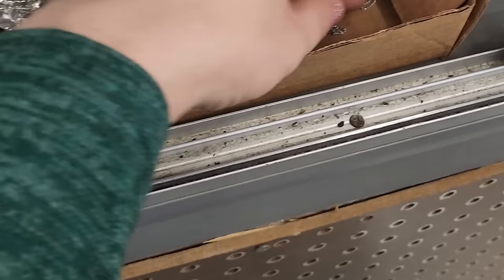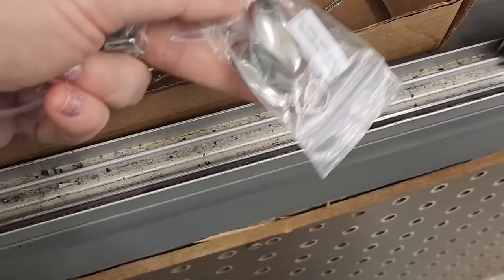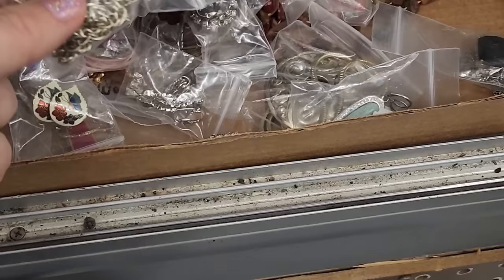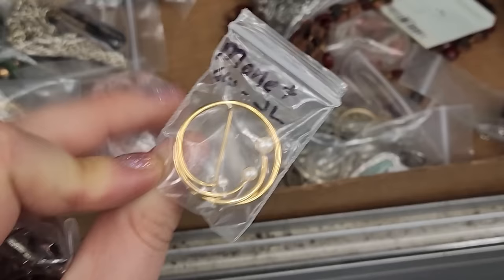So, let's see. Stainless steel, Russian Amazonite. I don't know. It doesn't have a maker's mark attributed to it. So, should I get these? I'm still gonna think about it. It's a big chunk of stone. What is this? This one is Monet. Oh, it says Monet right there. Yay. Okay, we'll get that one.